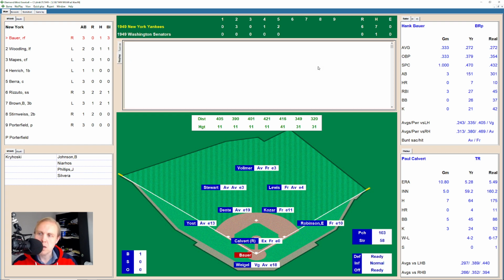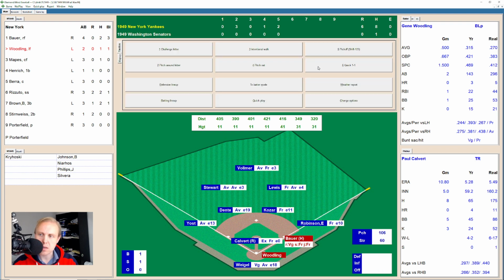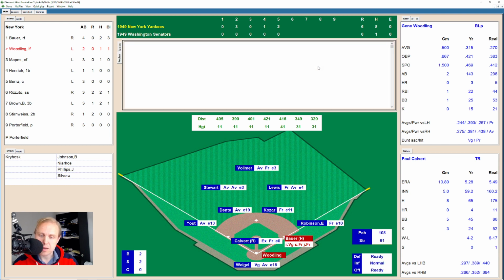6-0 still Yankees. Hank Bauer takes a ball low and then hits one over to center field for a base hit. The game's trying to tell me to take Calvert out. We're going to wait until he comes up to hit in the bottom of the sixth. 1-1 the count on Woodling. Calvert's given up only 8 hits. It's not that bad. 2-2 the count now on Gene. I've seen worse in 1949.